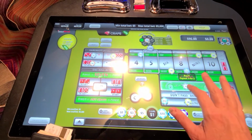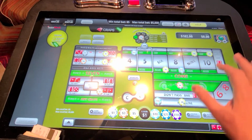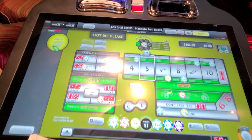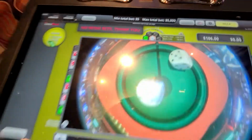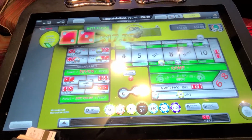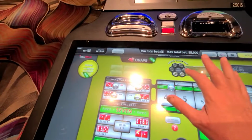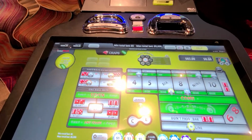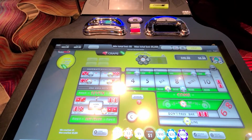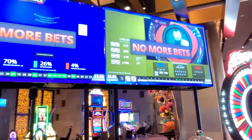Don't forget to take your odds on the pass bet. So here we got a 5. Looking for any of those other numbers. Ooh, 5. Shooter, you're still hunting a 3. See that? Oh, you can't see it now.